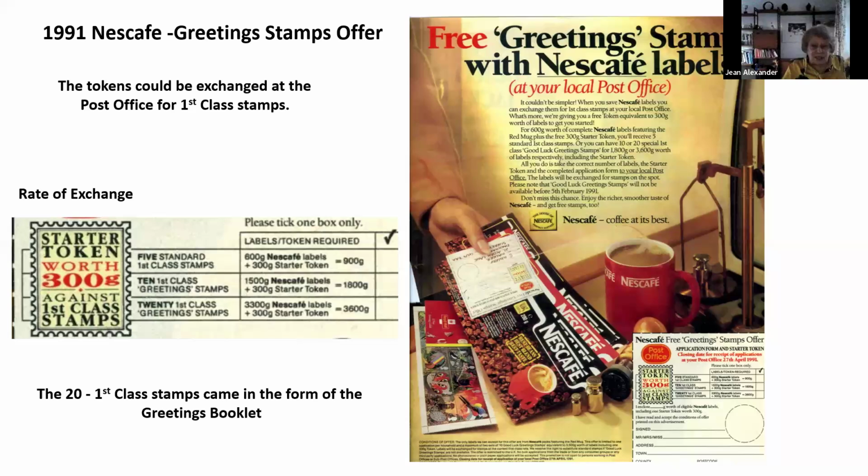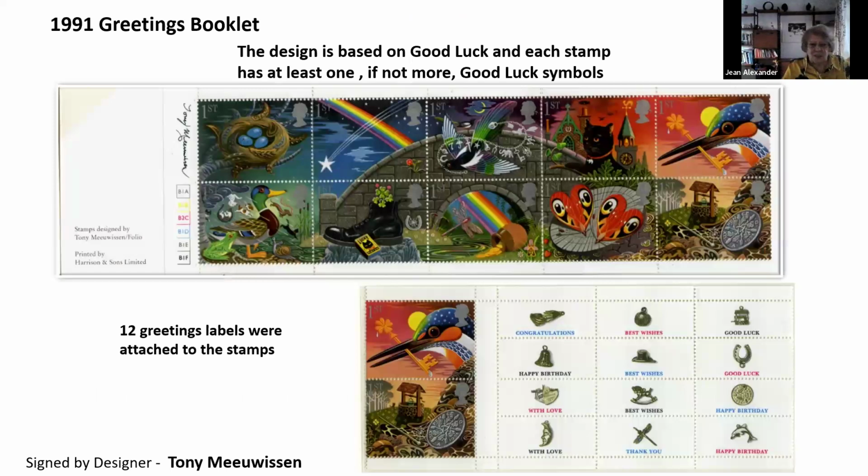You could get first-class stamps, or you could get greeting stamps. You could get 10 greeting stamps, or you could get 20. And here we have the 10 in the booklet. Now, this booklet I was able last year to get signed by Tony Mewison, who actually designed the stamps. And these are actually some of my favorites. I thought that was a lovely set. And it was absolutely super getting a chance to meet the designer when he came to Nailsworth last year.